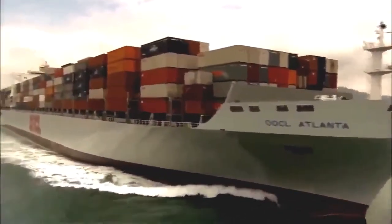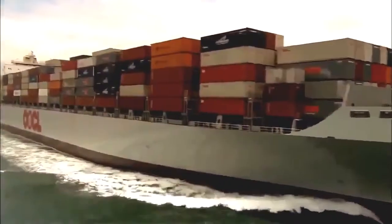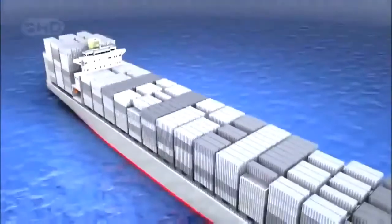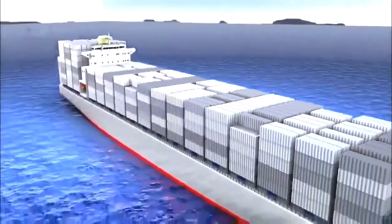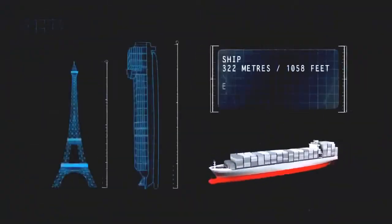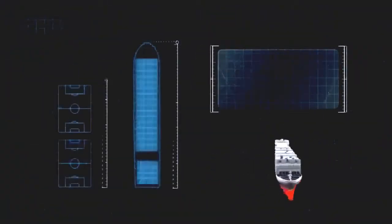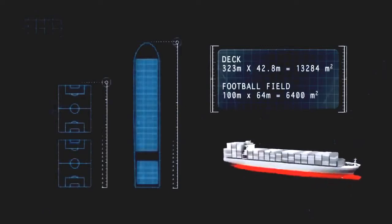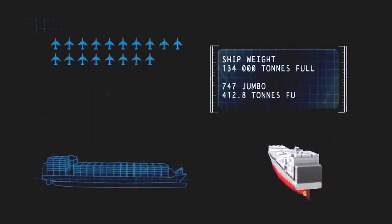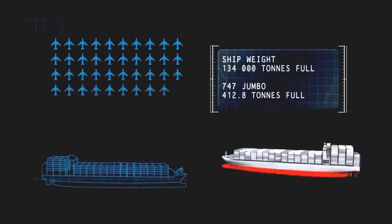Her vital statistics are staggering. From bow to stern, the Atlanta is 323 meters long. That's over 1,000 feet. In fact, if you could tip the Atlanta up on her bow, she'd edge out the Eiffel Tower. The area of her top deck is greater than two football fields. Fully laden, the Atlanta weighs more than 300 jumbo jets.